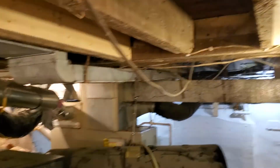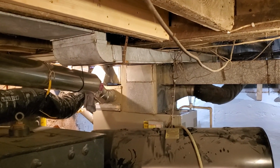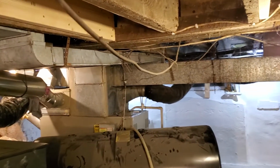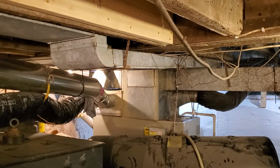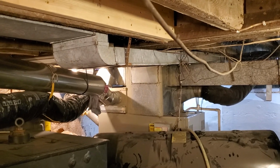I'm going to put a water to air heat exchanger in that right there. I'm going to take the AC coil out. The air conditioning doesn't work anymore. It's got a leak somewhere, and it's R22. I charged it with R22. It lasted about 4 hours. So yeah, that's going to go.